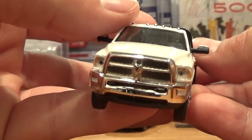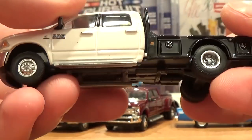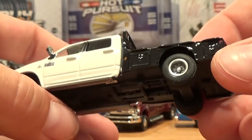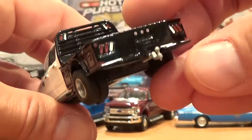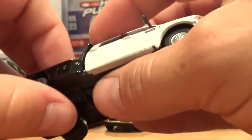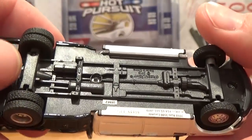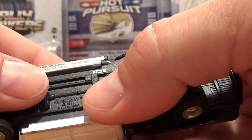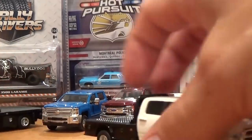Beauty. Lots of nice details. Door handles are painted. Even the little locks on the compartments on the side. Again, that nice metal diamond plate. Really cool. Big steel utility wheels on this truck. It's a nice roller. And what's the production on this one? 6,852. Check that out next to the Chevy.